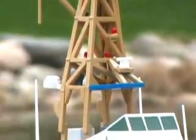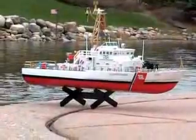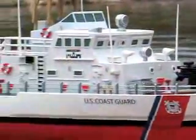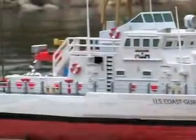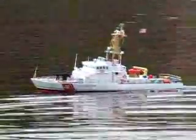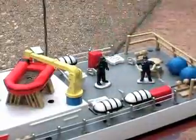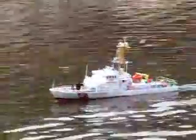Intercept smugglers, run search and rescue missions, protect your territorial waters with this 1/48th scale radio-controlled U.S. Coast Guard patrol boat. The most realistic way to pilot a 110-foot island-class vessel short of actually enlisting. It has a crew of 7 and sports realistic detail from bow to stern, radar, life raft, 25mm machine gun, and way more. Over 2 feet long, it navigates with full-function radio remote.